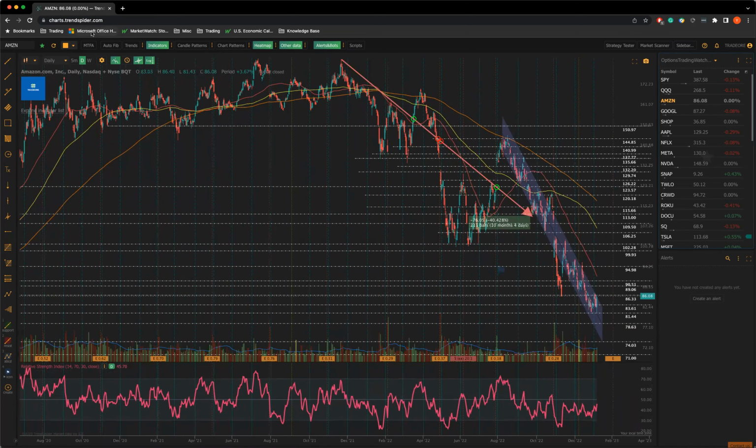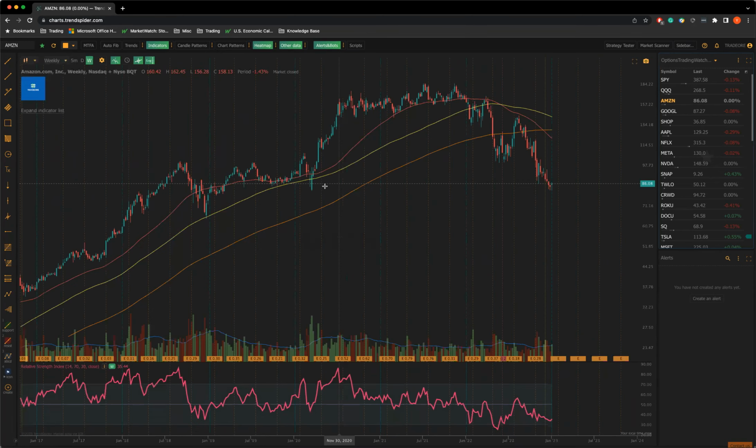Right, I'm trying to zoom out. Let's see, this weekly. There we go. So when you switch it out to weekly, as you can see, this level right here has been providing support for this entire time back in October 2019.